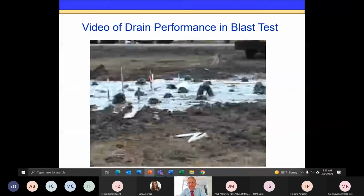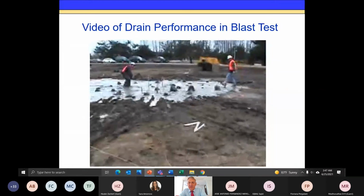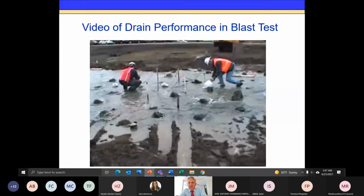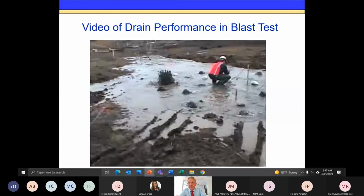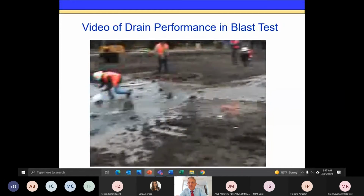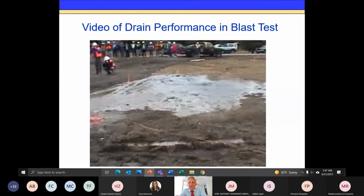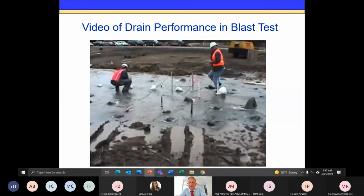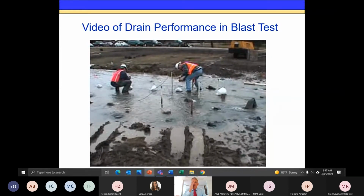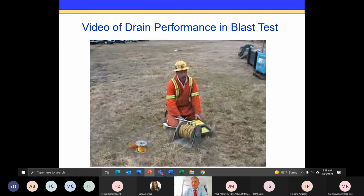We were all surprised at how rapidly this silty sand... Within about a minute, all the drains had stopped flowing because they had rapidly allowed the water to dissipate.